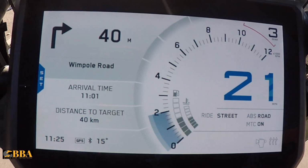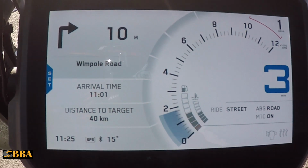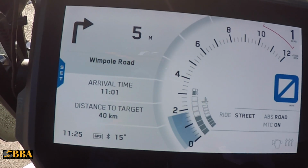So from a basic navigation perspective, I think it's very, very easy to use. A great addition to the TFT screens and linking with mobile devices and the apps that they have. Very clever and very clear.